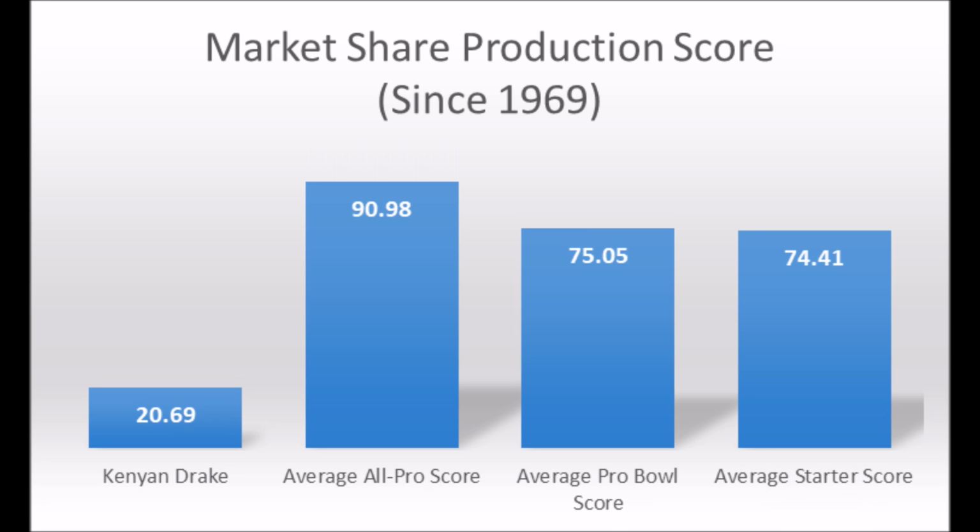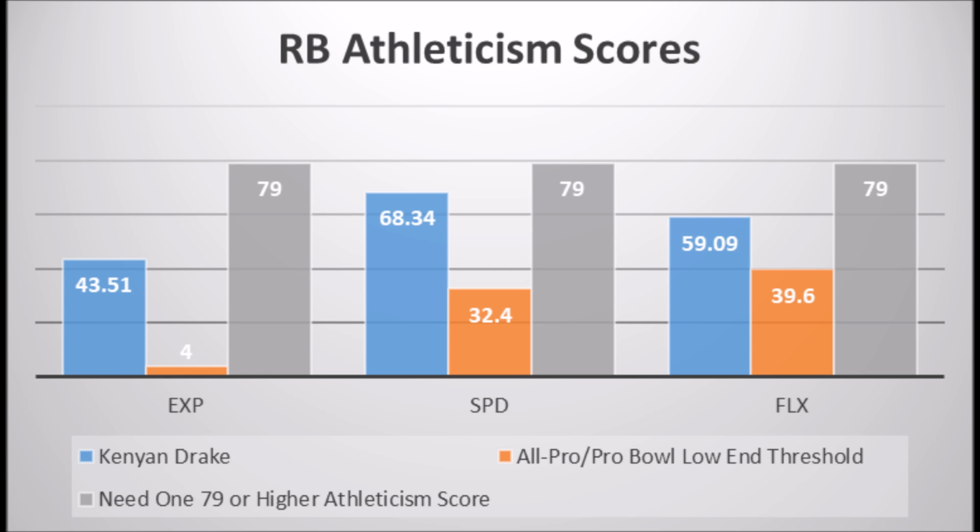When you look at his averages at the position, of course, he doesn't really hit anywhere near the average Pro Bowl score or average starter score. And when you look at his athleticism traits, only 43.51 in terms of explosiveness, 68.34 in terms of speed, and 59.09 in terms of flexibility for his size. Again, 100% of multiple All-Pro / Pro Bowl running backs had at least one 79 or higher trait, and Kenyon Drake has no 79 or higher athleticism trait for his size. So that takes him out of the running of high-quality outcomes.